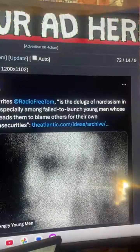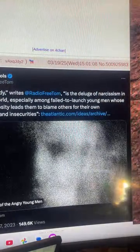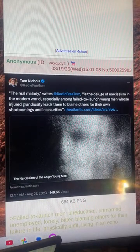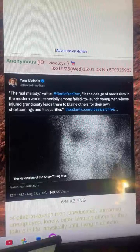Oh, here's a topic about narcissism. I'm really fascinated with narcissism. I'm trying to center this for us here. A little bit skinnier. The real malady, writes, is the deluge of narcissism in the modern world, especially among failed to launch young men whose injured grandiosity leads them to blame others for their own shortcomings and insecurities. Damn. That's a truth bomb, right?